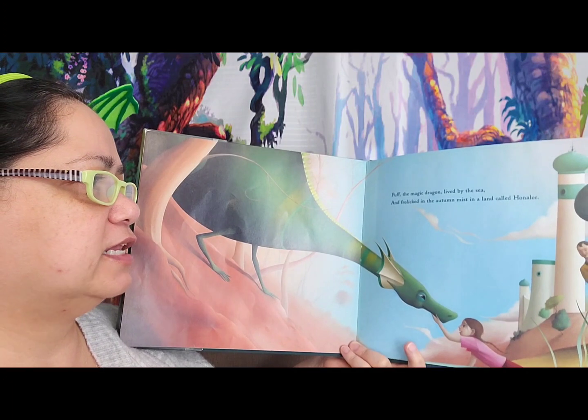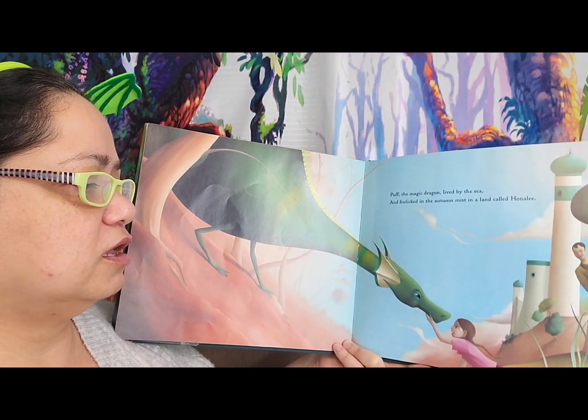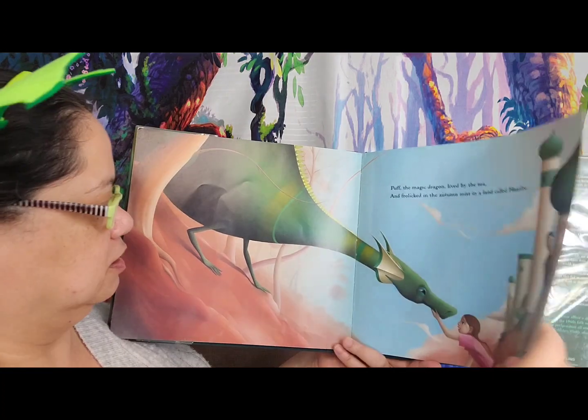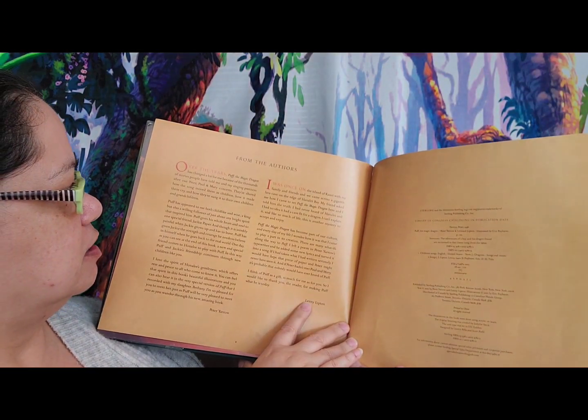Puff the magic dragon lived by the sea and frolicked in the autumn mist in the land called Honolulu. So now he has a new friend to play with. The end.